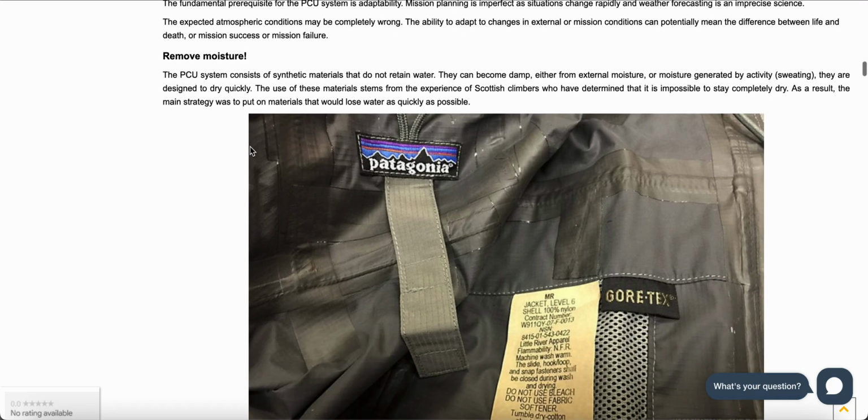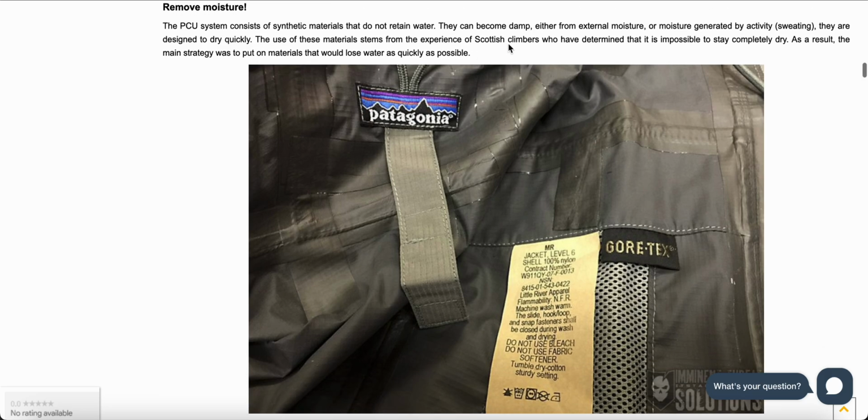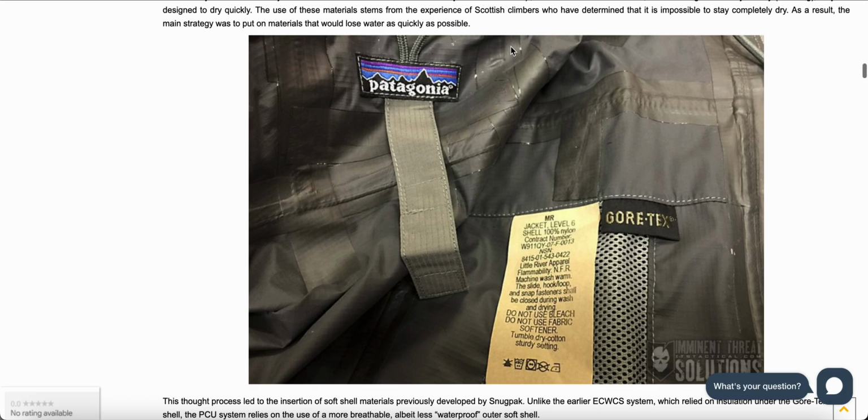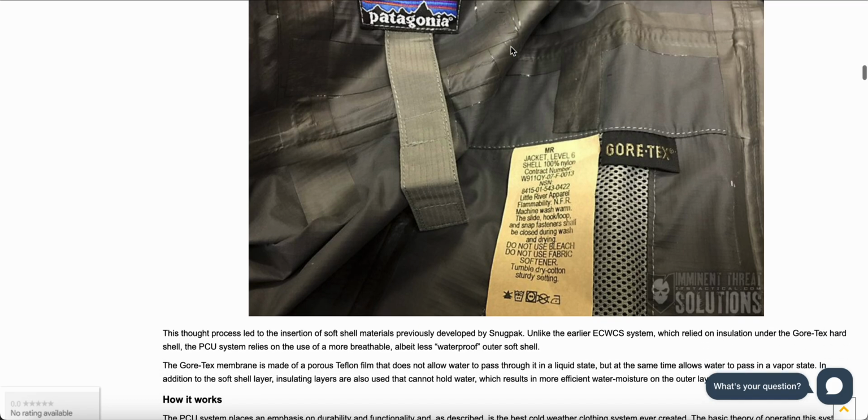So when we're looking at the PCU system, obviously it says here it contains synthetic materials that do not retain water. They can become damp either from external moisture or moisture generated by activity, which is sweating. But they're designed to dry quickly. You're not supposed to completely stay dry. It's basically impossible. When you're working and you're active, you're not going to be dry. You're going to want things that remove water quickly and keep that water off your body so you don't freeze or anything like that. So this was basically coming out.